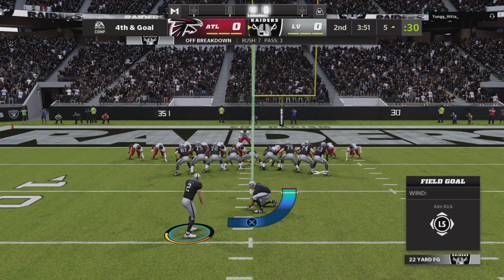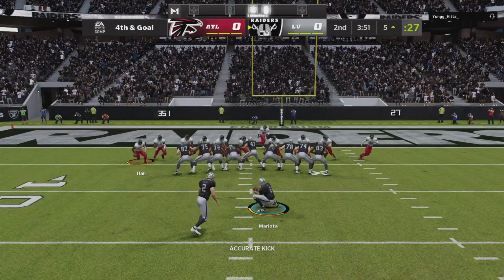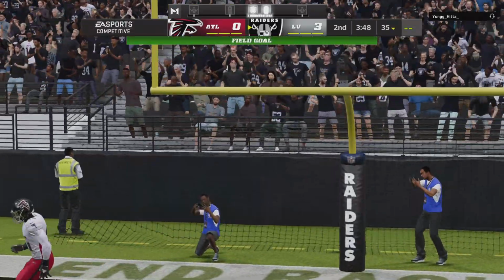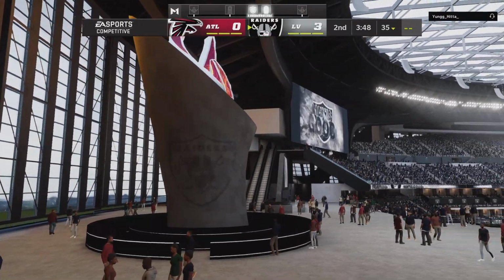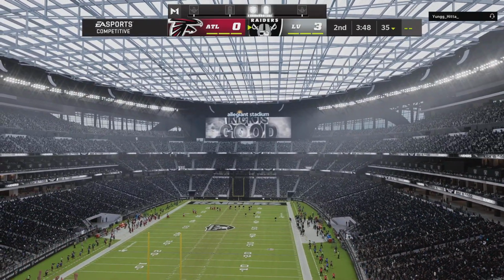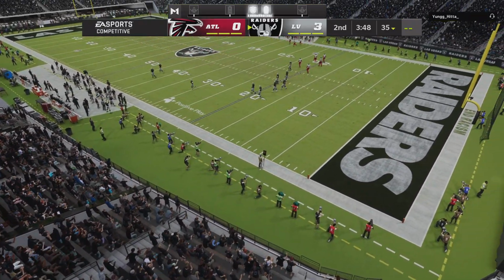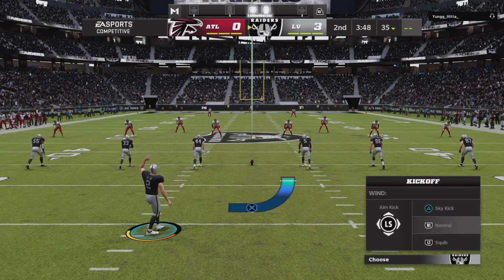Daniel Carlson on for the field goal. A 22-yard attempt. Carlson able to put this one through. So a long drive gets him down inside the 5, but ultimately they settle for just the field goal. And I have to think that if maybe they were a yard closer, that would have made their decision tougher, and I think they likely would have gone for it. But in this situation, they just decided to take the 3, and I think it was a smart move.